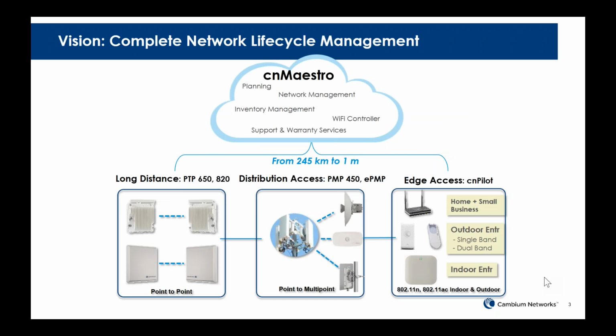This is just another view of it, but with the 820 and 650 and 670 products, we got really the class of the wireless link, the long distance wireless link, able to do microwave and unlicensed. Going to the middle in the distribution access layer, obviously the 450, which we'll spend the majority of time on today, and the ePMP product lines do that multi-point access layer type stuff. And then coming inside or outside the home for Wi-Fi support to provide connectivity with devices and people. That's really the goal of the portfolio.